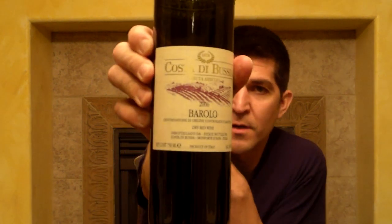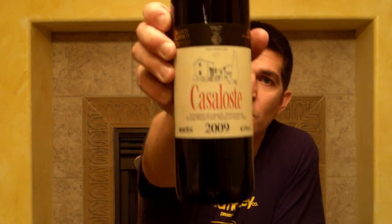I have a 2006 Costa di Busi. This is a Barolo, so this will be the Nebbiolo grape for our little experiment here. And on the Sangiovese side, I have a Casa Lo Sette. It's a 2009 Chianti Classico. It probably is a blend, but it should be primarily Sangiovese.